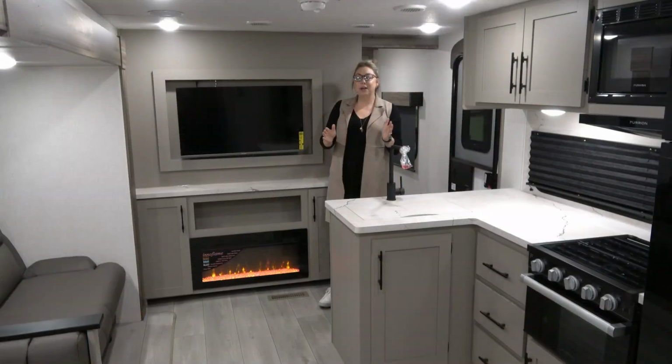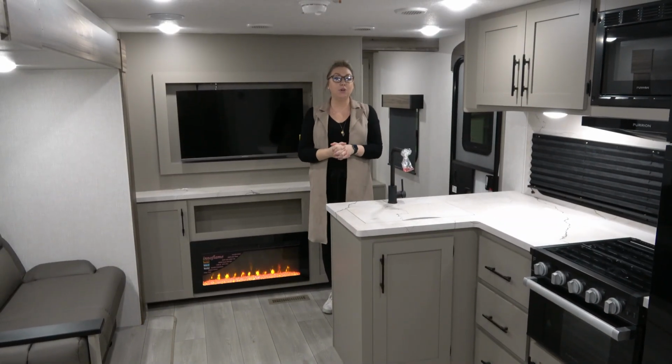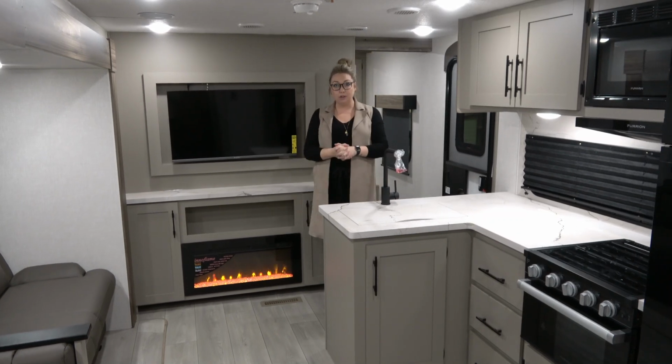So this unit is coming equipped with solar, and we will dive a little bit more into that when you come see us. Okay, we are inside the 2025 Connect 312 BHKSE. That is a lot of letters, but for good reason.